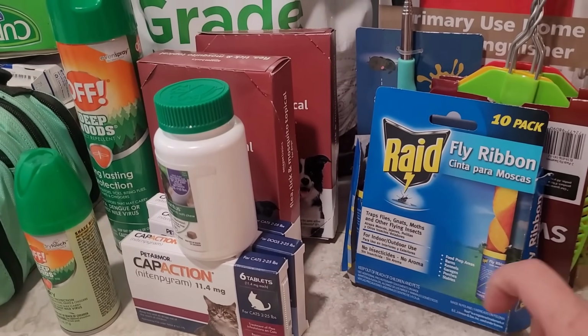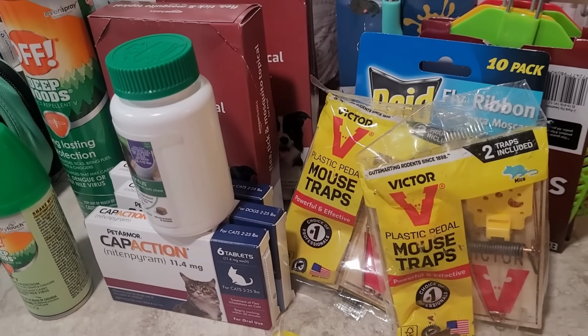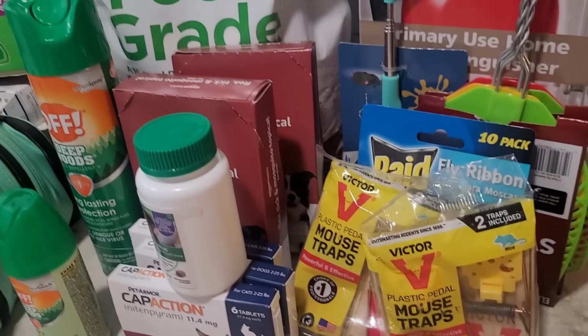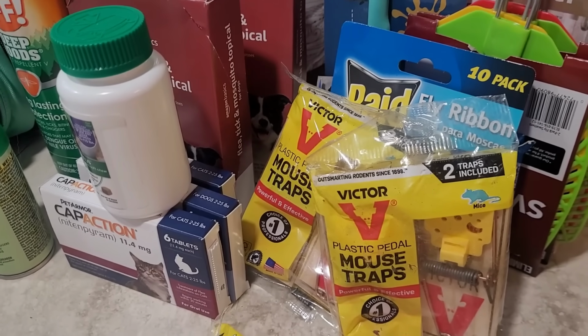Of course, things like fly tape like this. Lots of different things that are not poisonous and they don't rely on electricity or anything like that. We don't use poisons because they can harm other animals that we don't necessarily want to harm.